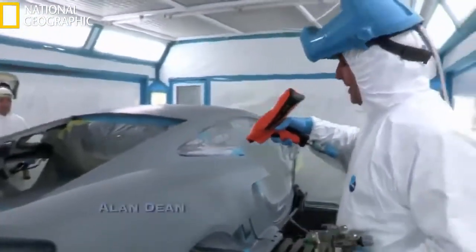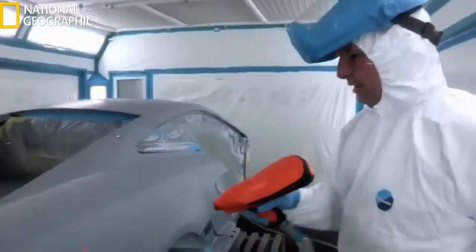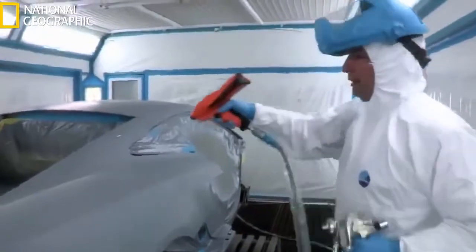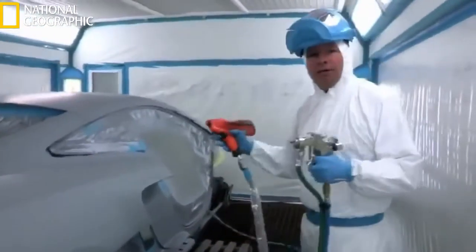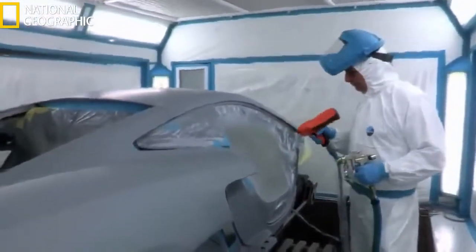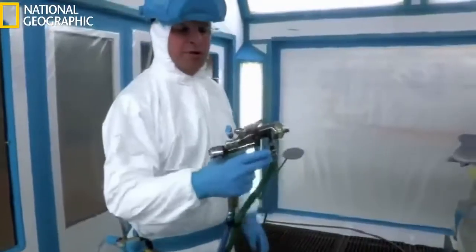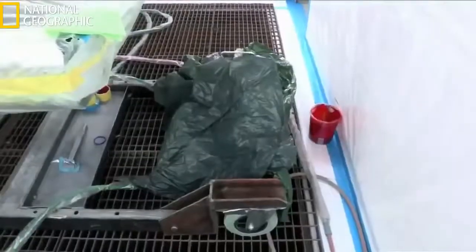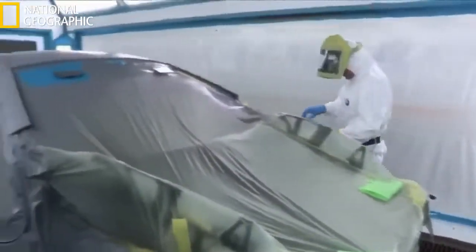Basically, this is an anti-static gun. So we pass it over the vehicle and it takes away the static electricity, which again draws particles to the body and will end up as dirt inclusion. Finally, the paint can be applied. This is a pressure pot system where all the paint is in a pot at the front there. The pot is charged and then paint is fed through the line at a constant rate.